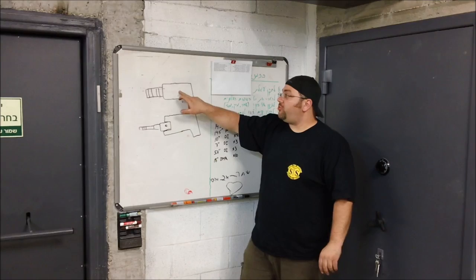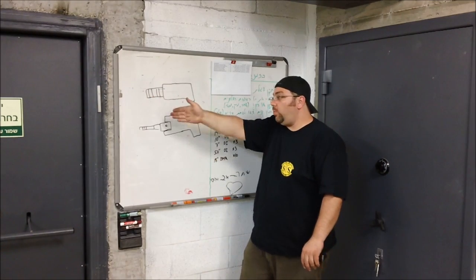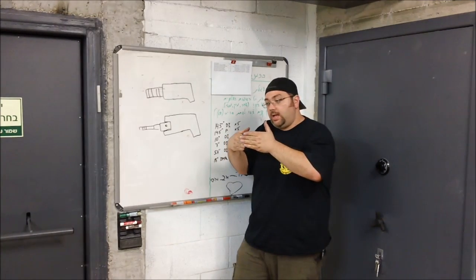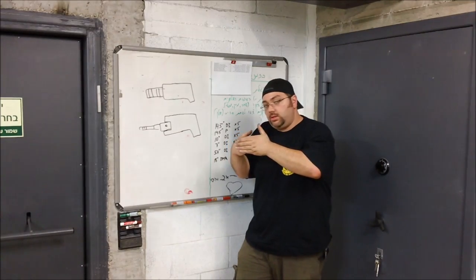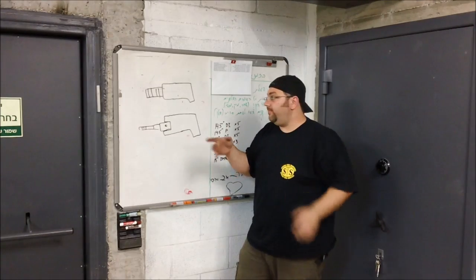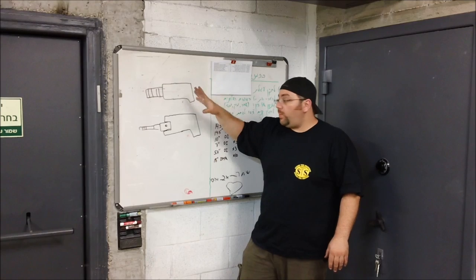The problem with this extractor was it only had a plunger action. It didn't move outward. So when it went over the rim, it didn't go out and come back over the rim. It just pushed against it, had a nice angle on it, and slipped over the rim. That would lead to weakening the rim.